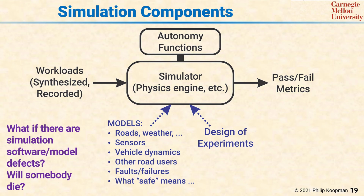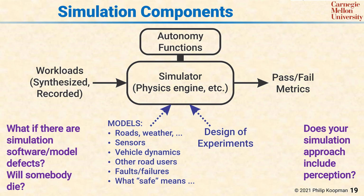Ask yourself, is it possible that someone will die in a real vehicle because there was a simulation defect that missed a critical thing that will later on cause a fatality in the real world? And beyond all this, it is very common for simulation campaigns to assume perfect perception and just run the physics of all the different vehicle motions. But in fact, perception may be the hardest part of this entire system.